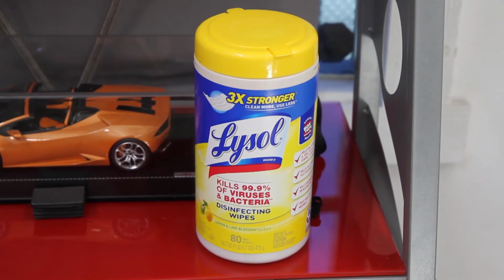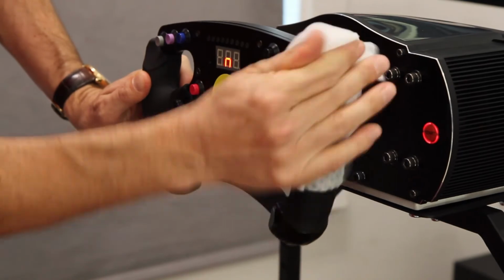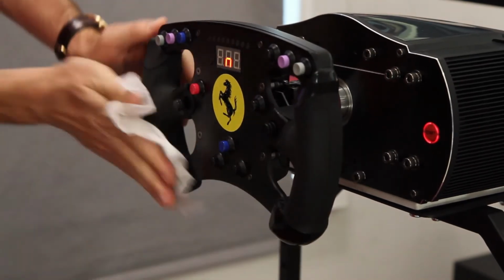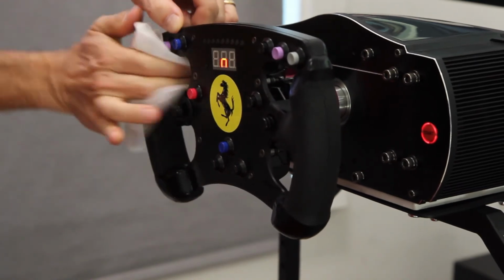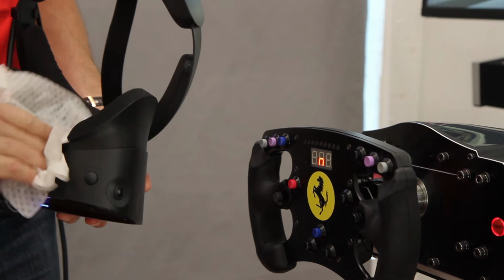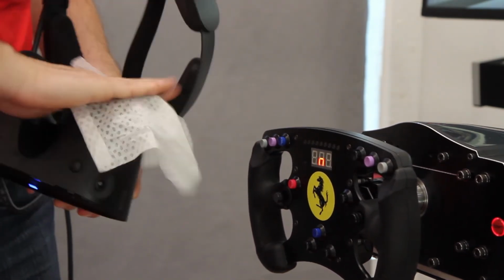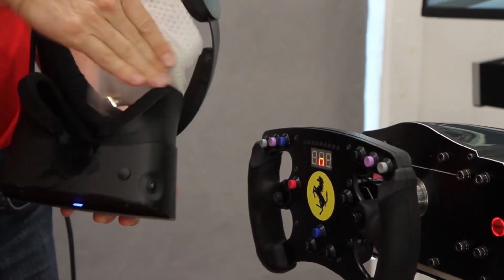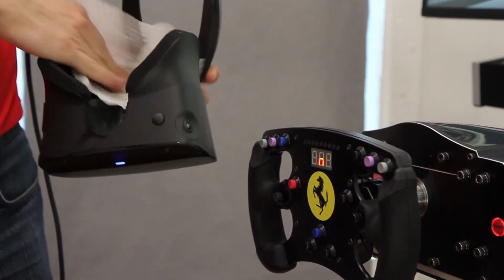And after we take care of everything, we disinfect the steering wheel so the equipment can be sanitized for the next participant. Then we also disinfect and sanitize the goggles. Everything that touches your face or your hands basically is getting sanitized. And on to the next person.